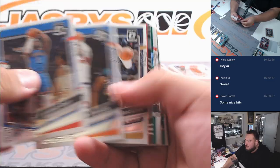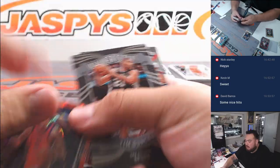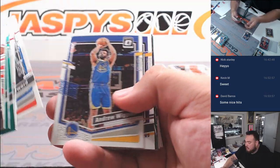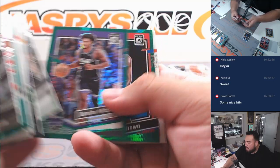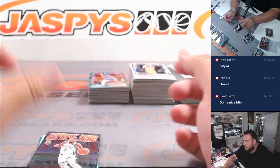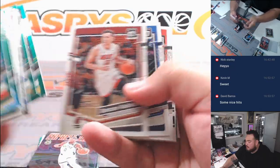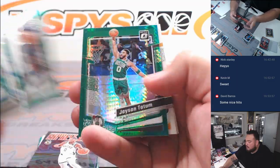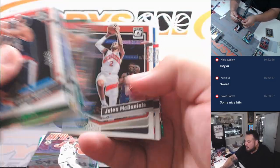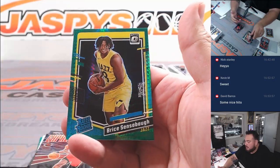Let's see. Got another red here, baby. Come on. We got a Dyson Daniels. Crescent City there, which is, of course, the Pelicans. It's going to David to 130. Kobe Brown there for the Clippers. There's a Scoot, Amen, Dame Dollar Dame Express Lane. Alright, alright. Express Lane, Amen. Winner stays Larry Bird. Sensible.